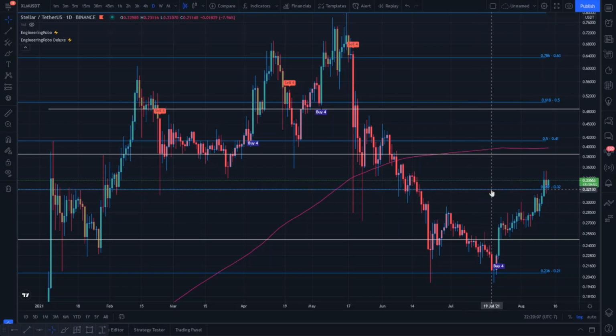If we can have some daily candles opening and closing above 32 cents, that would definitely give us a good suggestion of some short-term bullish support at this level, and buy pressure could build and give us the momentum to plow through this overhead resistance present at 38 cents, just under the 200 daily moving average, which will give us a hard time, I'm sure.